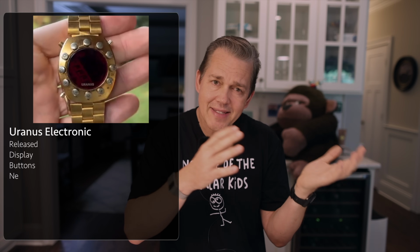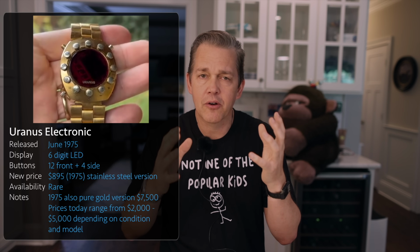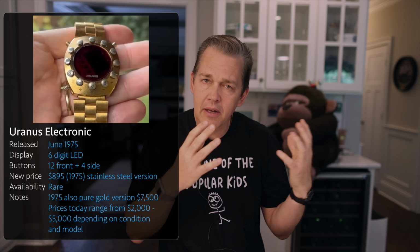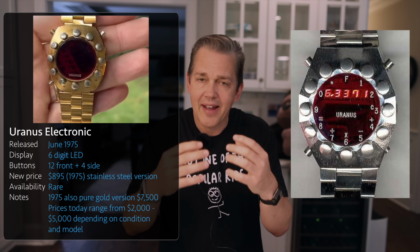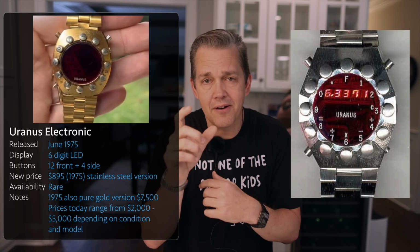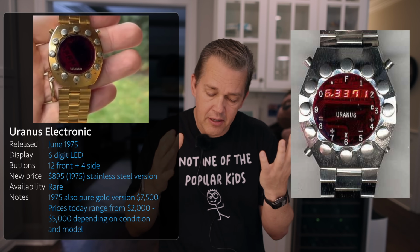The second calculator watch, same year, just a few months later, in June 1975, was released by a New York electronics company called Uranus. And this was a little bit more popular. It was also a very unique style of watch. It had only 6 digits, also LED, so very short battery life, but it sold a little better, even though it was a lot more expensive.